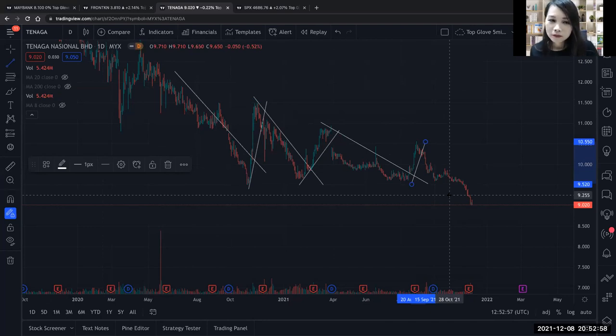But can I make money? Yes, I can. I can make money in a downtrend when I just buy low and sell high, and when I simply draw the trend line. How about horizontal trend?